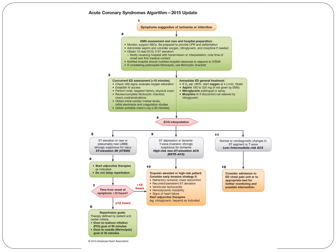So EMS assessment and care, and the hospital and hospital prep, right? So we want to monitor their ABCs. Remember, part of the heart is impaired, so we could go into a lethal arrhythmia. We have to be prepared to provide CPR and defibrillate. We want to administer aspirin, right? We want to keep this problem from getting any worse. So have them chew 325 of aspirin.